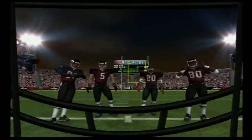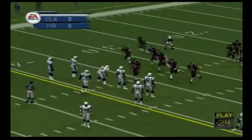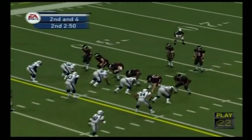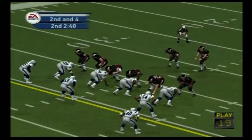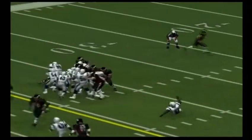Wing right X 46 on two. Break! Set. Hut. Blitz is on. Pearson runs up the middle.